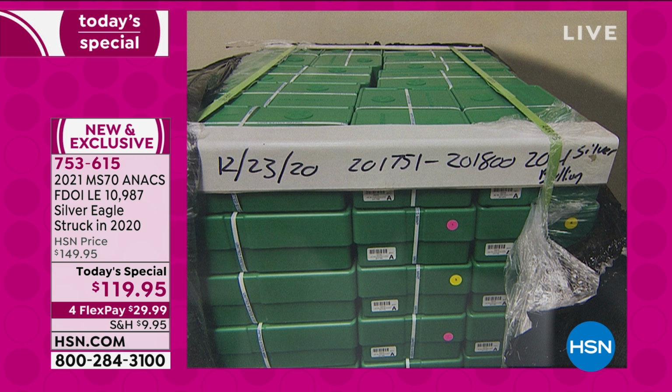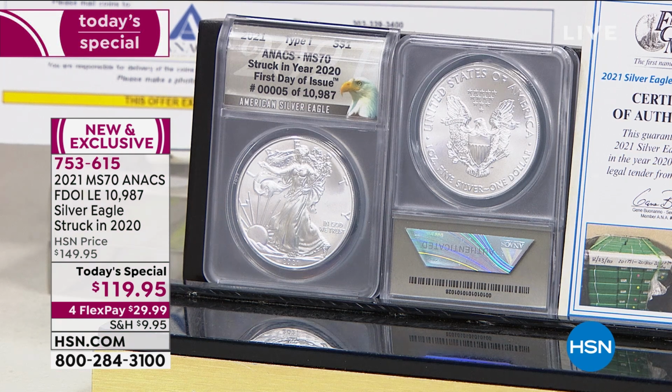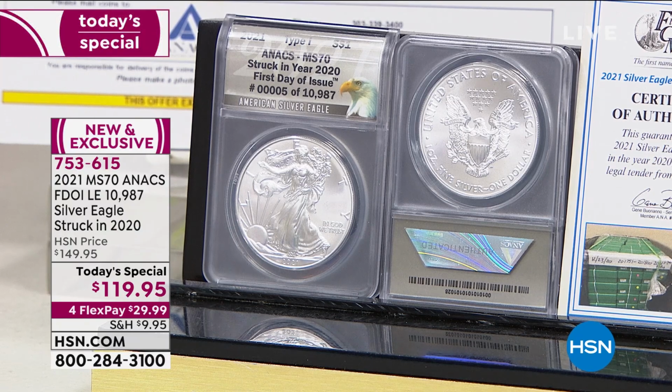So now you have this incredible Silver Eagle that has a 2 or 3 or 4 week backlog to even be able to buy any of these coins. But we've got not only coins in stock, but coins that were literally struck last year. So in this transition year, I have a coin that literally is a transition coin. The 2021 Silver Eagle that was literally struck in 2020, a designation I've not been able to do on a Silver Eagle for nearly 15 years.